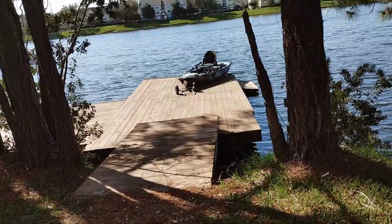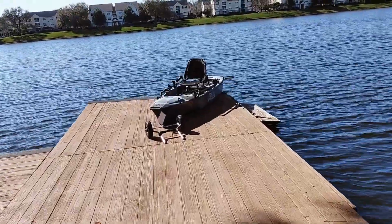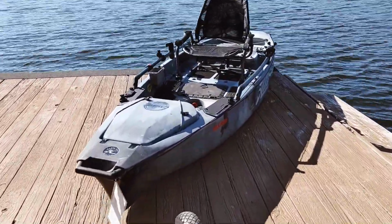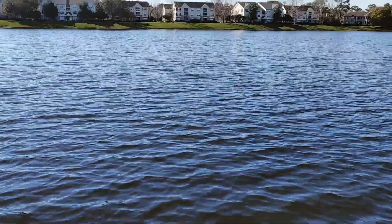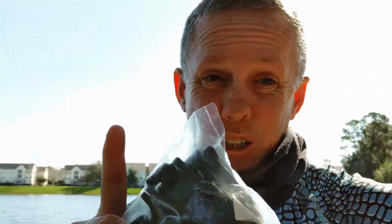There she is. Hobie 360 PA, 12 foot. There you go. Now, the big question is still on my mind. Will I go with the blue or with the yellow? You're gonna have to stay just a little bit longer to find out.